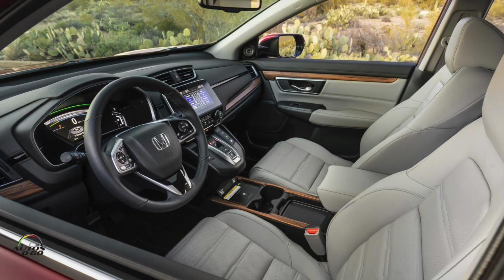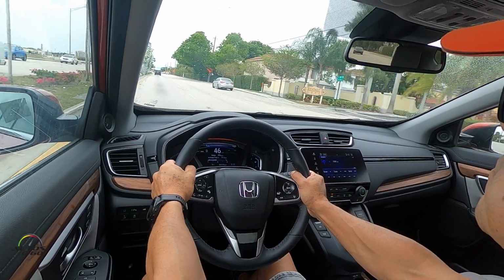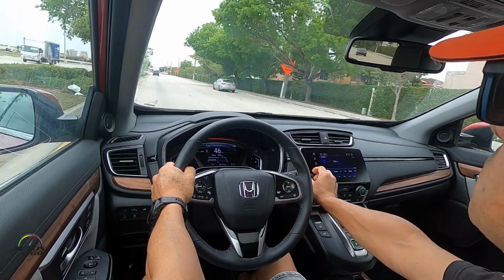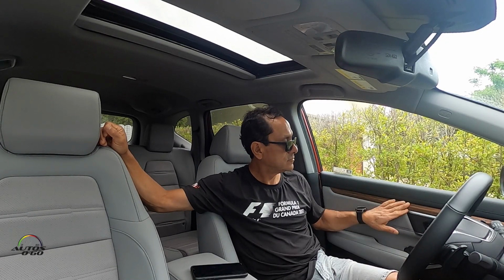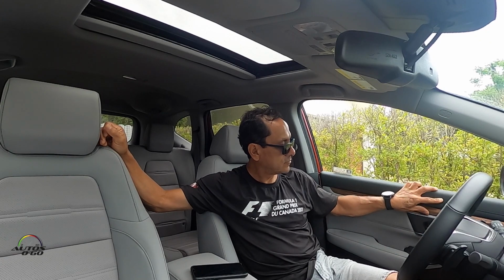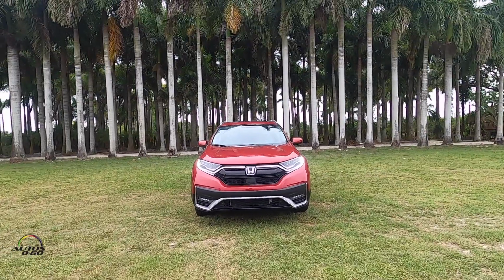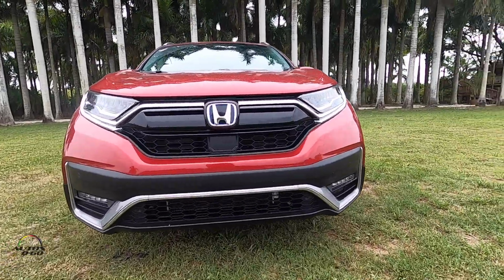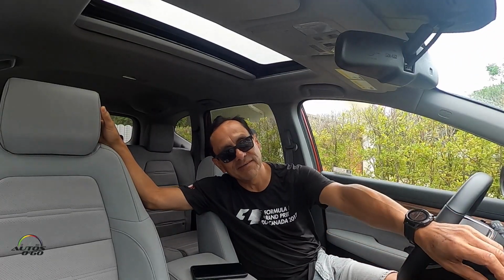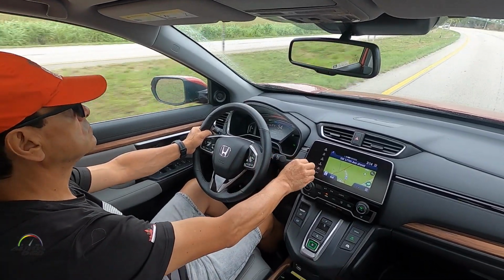Yeah. And then going around the cabin, your leather steering wheel and what have you, all the buttons for the Honda Sensing are right there at your fingertips. Moving on to the side of the door, again, a nice soft touch paneling on the doors. The seats are comfortable, nice stitching. This is a grown-up CRV over the past 25 years or so. And very importantly, a volume knob. And a volume knob. That is correct.